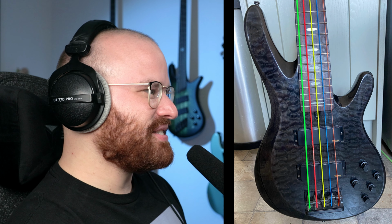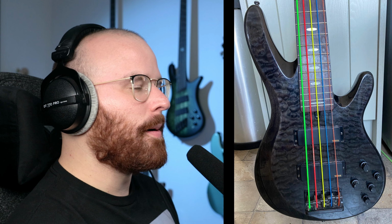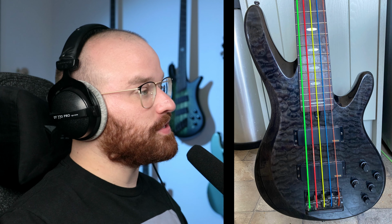That looks really cool with the DR Neons on it, man. Oh, and that's such a cool looking bass. I really want to try one of those Yamahas. I've heard amazing things about them. I've never actually played with DR Neons before. I don't know if they feel different or if it's literally just the color that they're wound with, and that's the only different sort of thing.